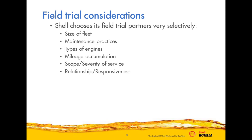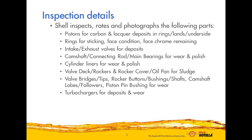Relationship and responsiveness. One of the biggest things that I have to do, and I've got the longest term fleet that I've still got on test, goes back to 2002. We've been testing with them since 2002. So if you've got a long-term fleet that's a high mileage accumulator, you do what you can to keep those folks happy, and I do work a lot trying to keep my field trial sites happy. If they do what they say they're going to do, and I do what I say that I'm going to do, that's the most important thing. That is what helps maintain that relationship with the fleet.